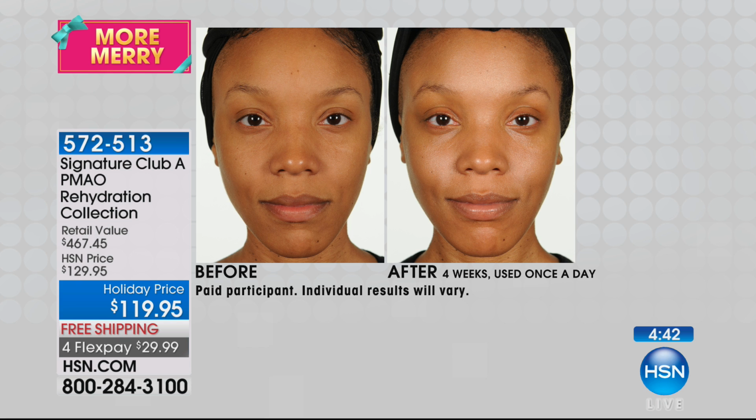So what are you looking at? If you're a woman of color and your skin has an ashy look to it, there is nothing more beautiful than this.